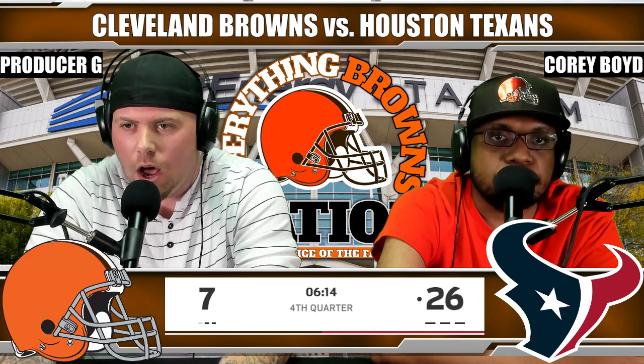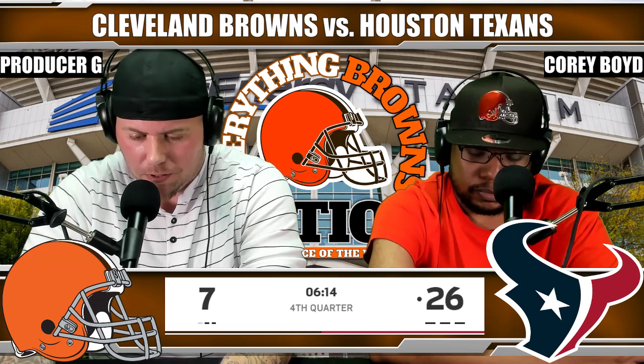It's 3rd and 9 now from the Browns 20. Watson in the shotgun, so they're going to be passing again here. And it's a quick screen out to Carter on the left side. And fumble there. And oh, wow. Couldn't get the ball. So fumble, out of bounds, no gain. And that'll be 4th down, and the field goal unit comes out for the Texans.